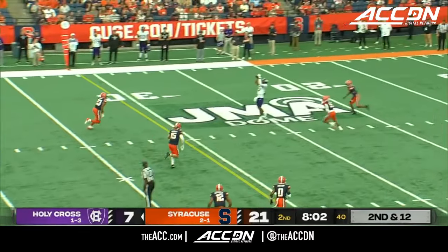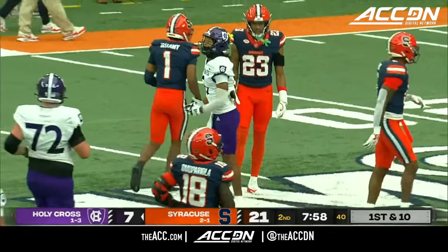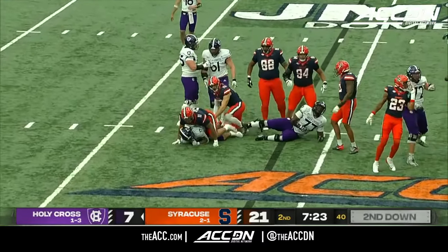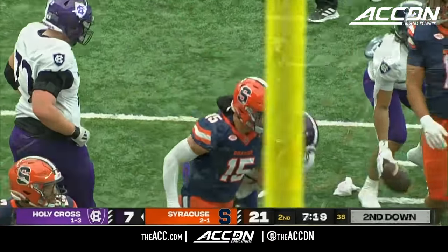Pazanski's got a lot of time, rips it over the middle. That's caught. Justin Shorter, his first catch of the game is a first down. Slade angling to the right, and he got wrapped up immediately by Derek McDonald, the second leading tackler for Syracuse.